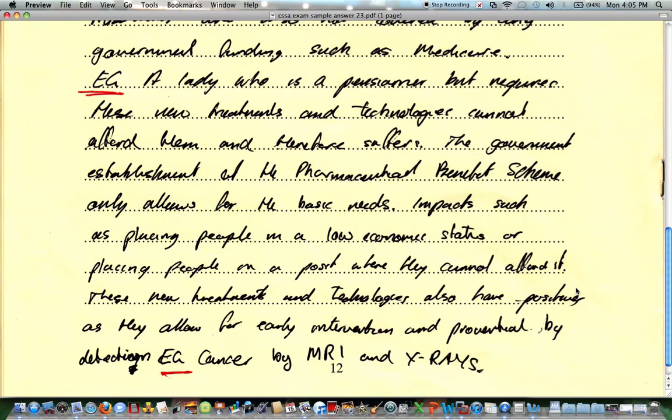These new treatments and technologies also have positives as they allow for early intervention and prevention by detection. Example, the cancer for MRI and X-ray. So that's again looked at some of the negatives in terms of not being fair for everybody, but also some of the positives in early detection.